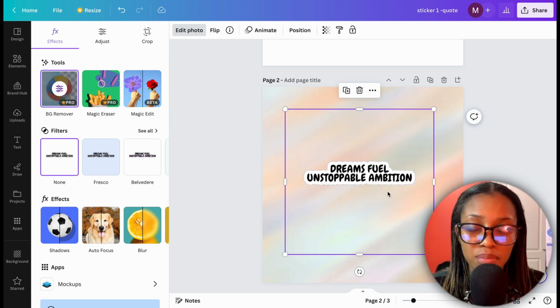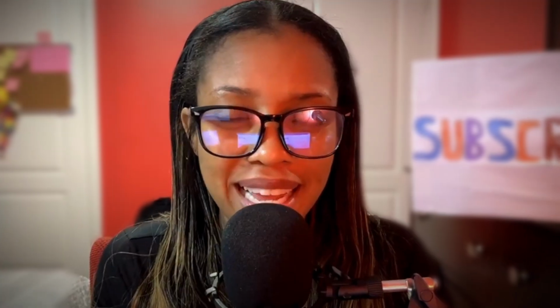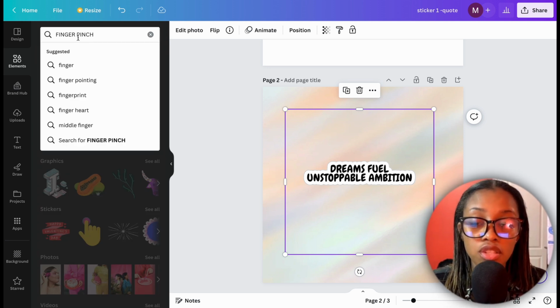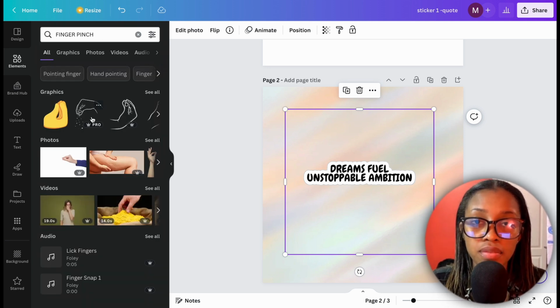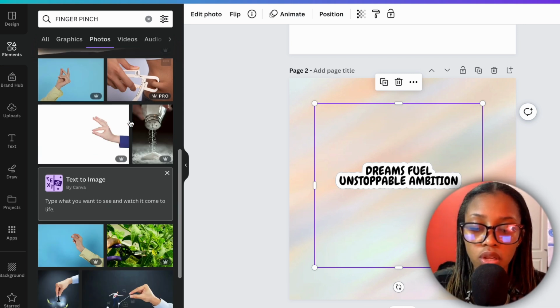So now we have our mockup on our background, but we're missing something, that little finger. How do we go about getting that finger? Well, what you're going to do is come over to where it says elements, and then you're going to do a search for finger pinch. And then once you've done that, you're going to come to where it says photos and click see all, and then you look to see which one you could use in your image.